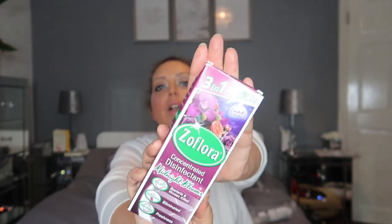So, you know. Next thing I got from Morrisons then was some Zoflora, because we can never have enough Zoflora, can we? And I got the Midnight Blooms one, which is a limited edition. So I've not smelt this one before, and I thought, well, limited edition, I'm going to pick it up. It was £1, which is pretty much average for Zoflora, isn't it, for this size bottle? Ooh, nearly drank it then. That is nice. I prefer that to the Rose Noir one.